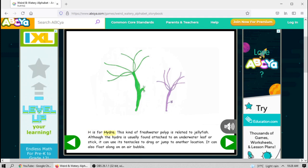H is for hydra. This kind of freshwater polyp is related to jellyfish. Although the hydra is usually found attached to an underwater leaf or stick, it can use its tentacles to drag or jump to another location. It can also float along on an air bubble.